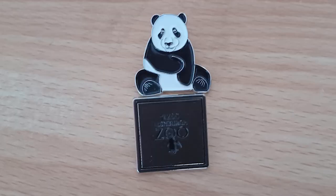But the shop does sell some pretty good stuff as well. We've got a couple of pin badges, actually the same pin badge each, with the pandas, to remember the fact that we came here to say goodbye to the pandas. And a lovely bit of art, which I got, which I think is gorgeous.